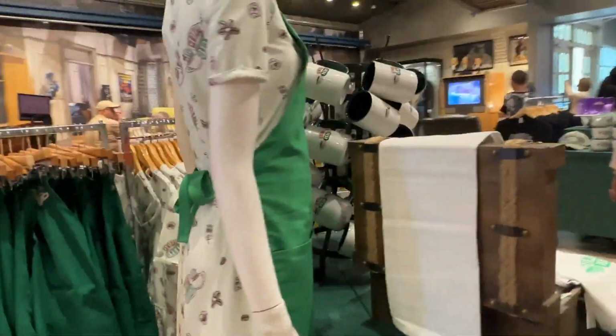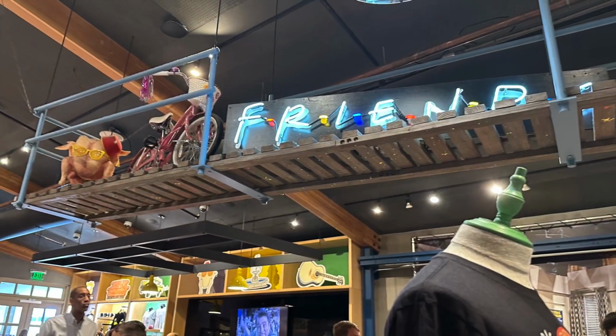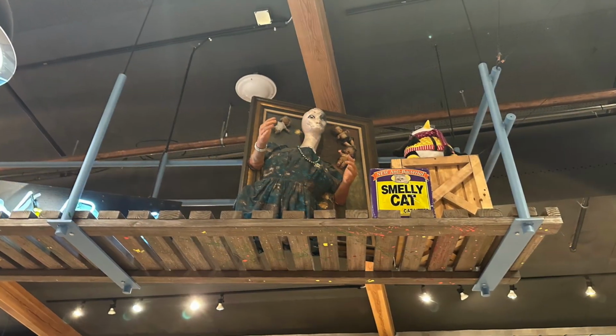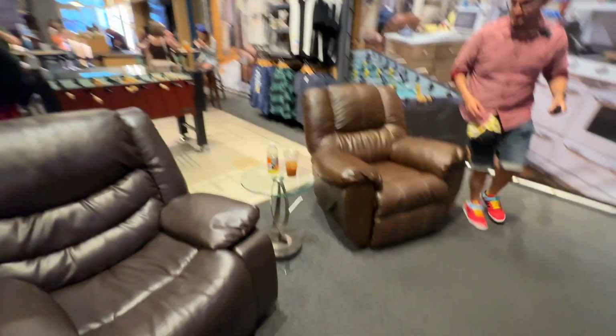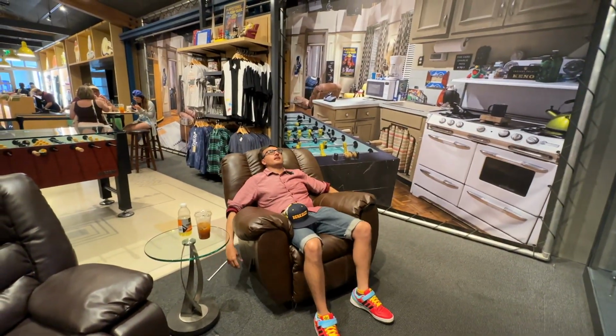One of the best parts was right here, which was the Chandler and Joey apartment, and you could do different things like the chairs where they relax and both sit down. So here's my brother trying to recreate it, but there was no lever.